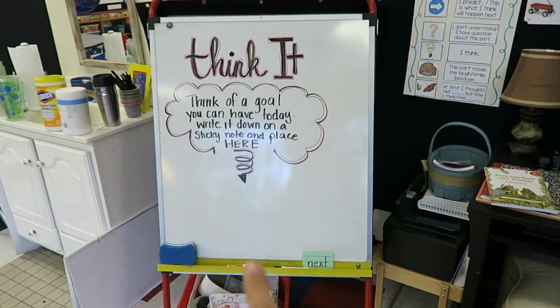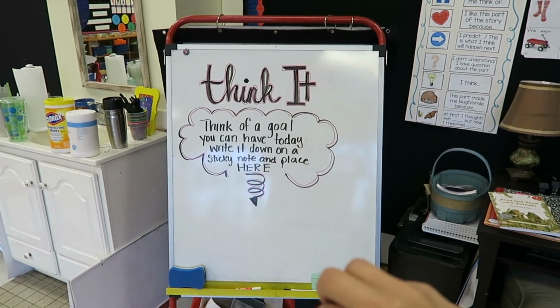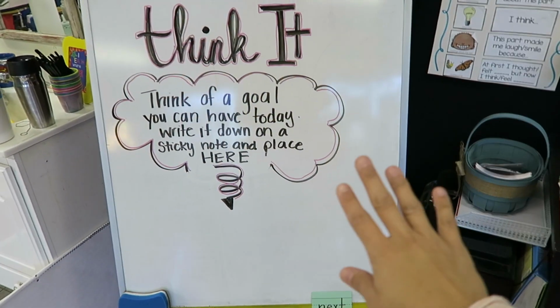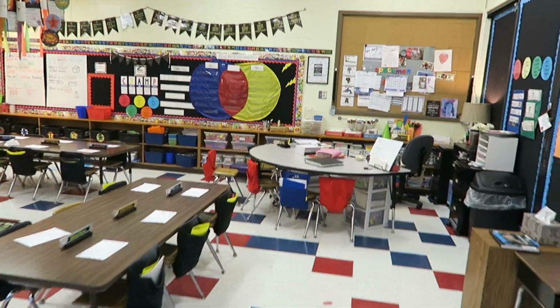So instead of having a morning message as well, this is what we're going to do. We're going to talk about our goals, we're going to share them out, and then maybe do some brainstorming with it here as well. So this is what we're going to be doing as far as our morning message, and when they come in, they're completing this versus going to their daily data over there. They're not going to do that anymore. This is definitely the first week that I'm trying this out, so I'll let you guys know how it goes by the end of the week. Hopefully it works out really well.